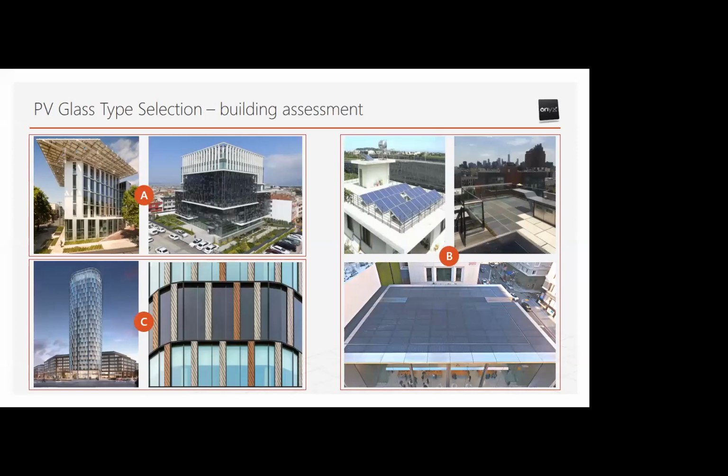Well, here are some examples of different approaches. So in scenario A, we are looking for a higher installed power. The picture on the left side, with a very strange rooftop, is not done by Onyx Solar. For us, it makes no sense to have such an installation, okay?